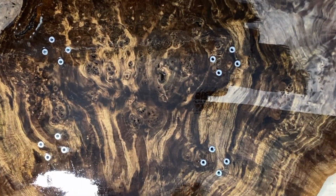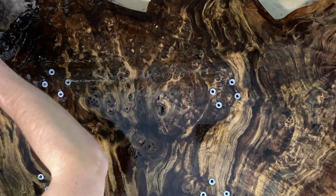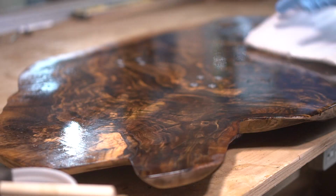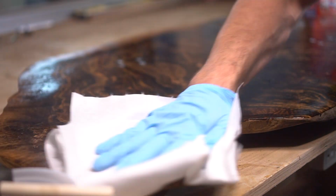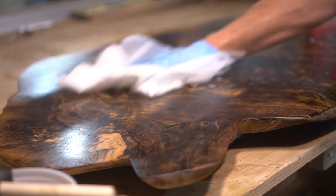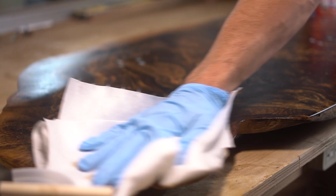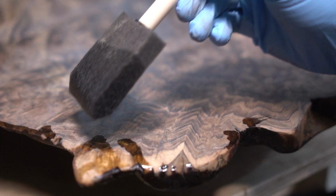Now, the first step is to evenly apply a coat on the back side and then wipe off all the excess, but I wait approximately 10 minutes for the finish to soak in thoroughly on that side. I use a clean lint-free cloth to remove all of the excess and then proceed to flipping it over and applying a finish coat on the top side.